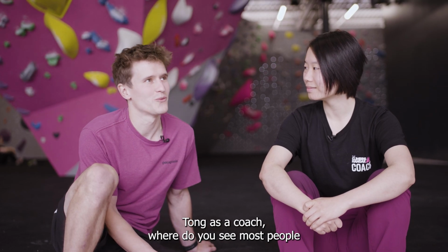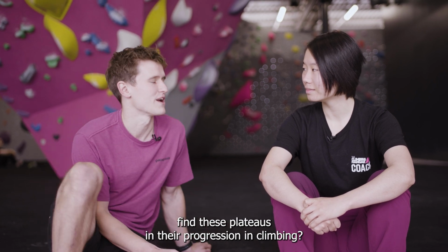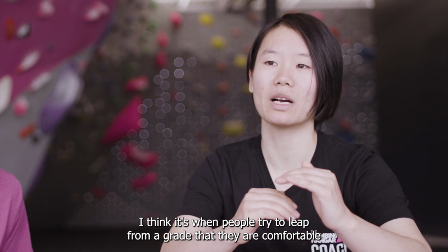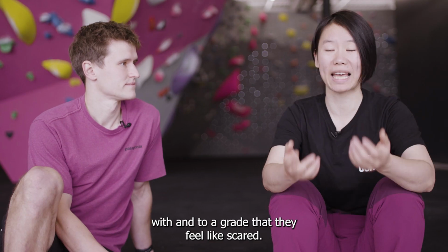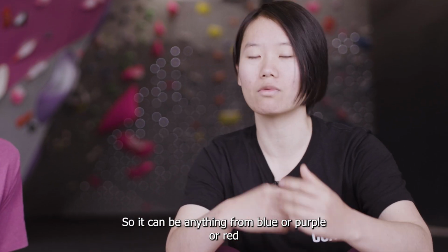Tong, as a coach, where do you see most people find these plateaus in their progression in climbing? I think it's when people try to leap from a grade that they are comfortable with to a grade that they feel scared of. So it can be anything from blue or purple or red.